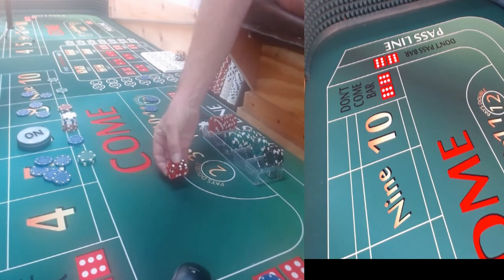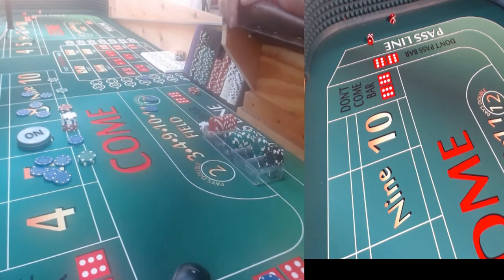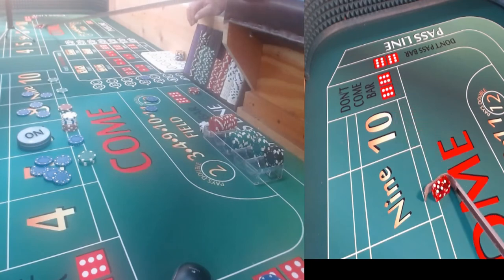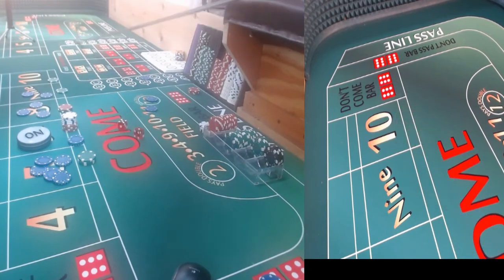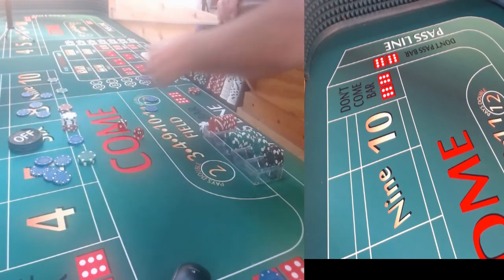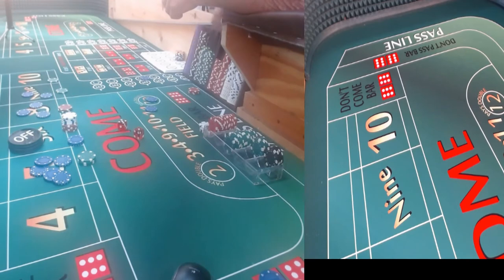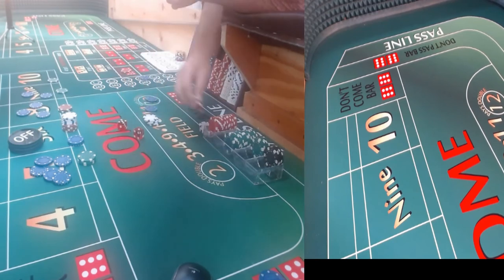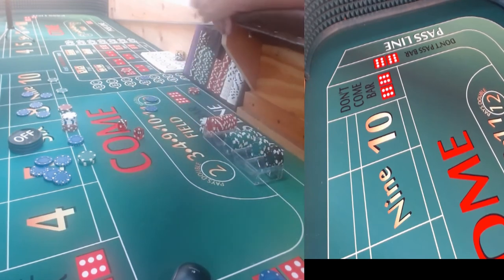Dice are out. Six, easy 6. 5-1, point hit. Okay, another point made. 24 gets us 28. And 15 for the pass line. We'll do a $5 horn high yo. And we'll rack the rest.